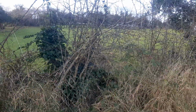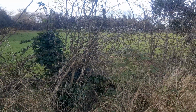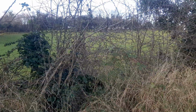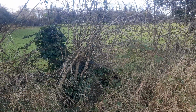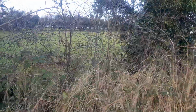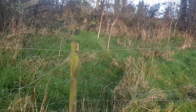Now it gets no fertiliser, it hasn't had any chemical fertiliser on it in over 10 years, let's just say. Maybe 15, but definitely over 10. It does get a bit of slurry, but no rest. That's the main important fact. No rest whatsoever.